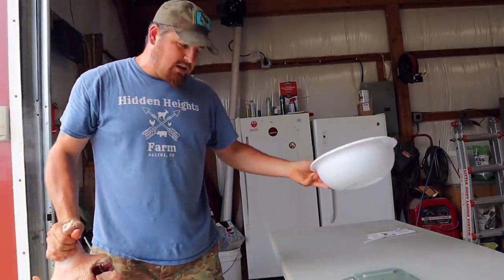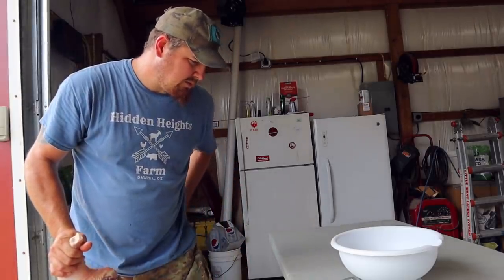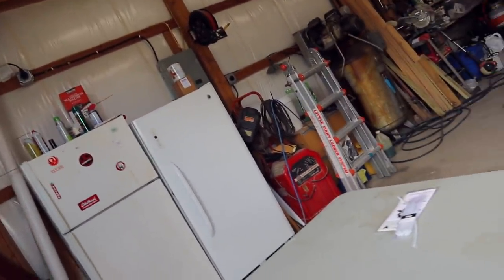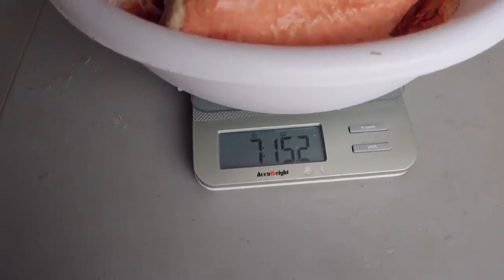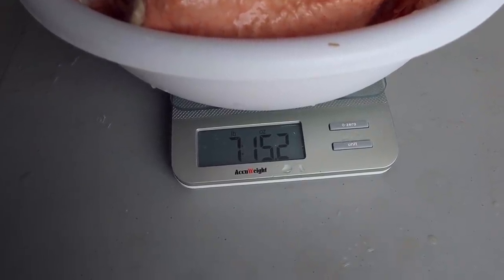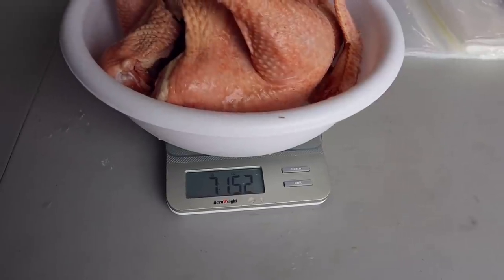I got this digital scale here. I'm going to zero this out. Alright, 0.00. Nothing funky going on. 7 pounds, 15 ounces. 7 pounds, 15.2 ounces. That's almost an 8 pound bird, Dutch. And that's only the first one.